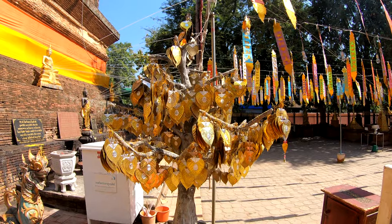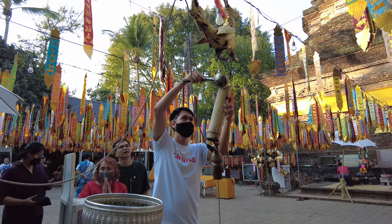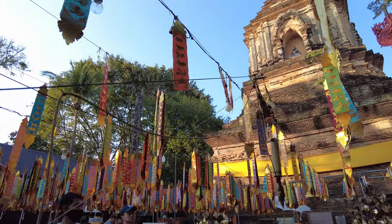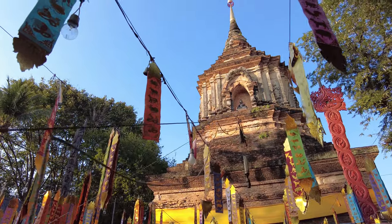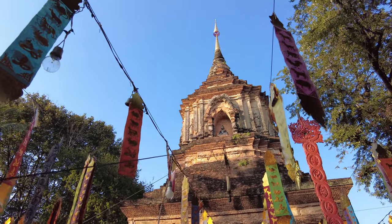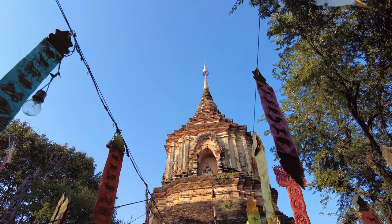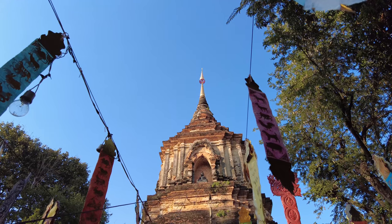It has been restored several times over the centuries and is in good condition. The chedi sits on a large square base. Each side of the upper part of the chedi has a niche that contains a Buddha image. The niches are flanked on both sides by thevada figures, a kind of celestial beings.